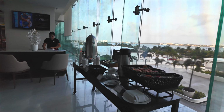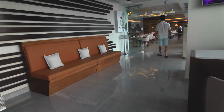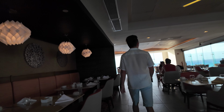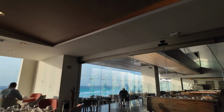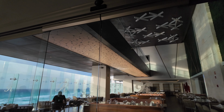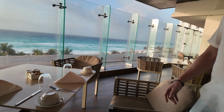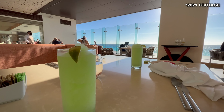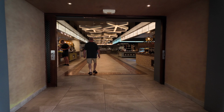We came here around 6:45 a.m., so you won't see a lot of people, but usually it's pretty packed. This was a weekday, I think Wednesday, so there were not many people too. I personally really like this buffet because the food was pretty good back then, and also it's very spacious and the view is very nice. That day it was a little bit cloudy, but it's way brighter when it's not cloudy. It looks very, very beautiful to eat here.